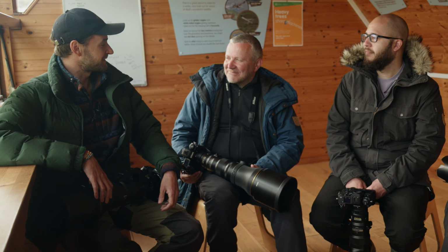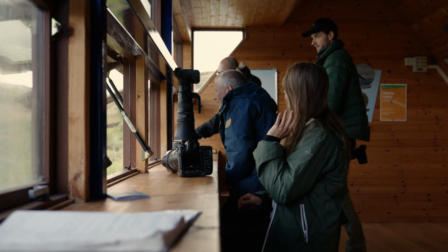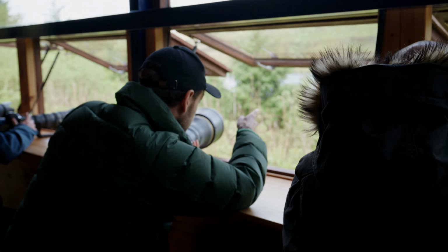Yesterday the weather forecast said that today was going to be pouring rain. You can see it's quite different, with sunshine, which is very classic for Mull. So I think we should get comfortable and wait for the wildlife to come to us.